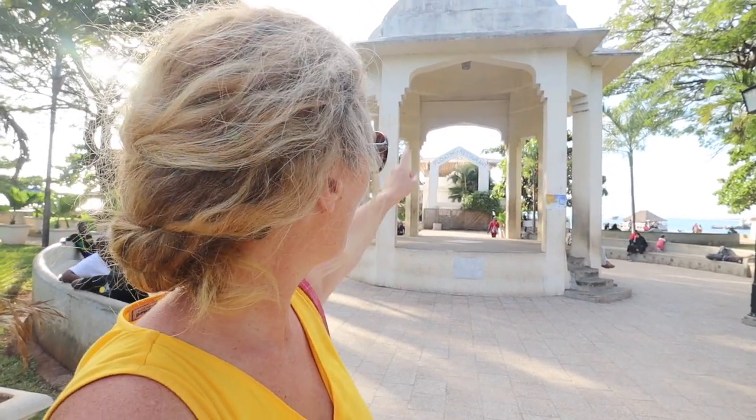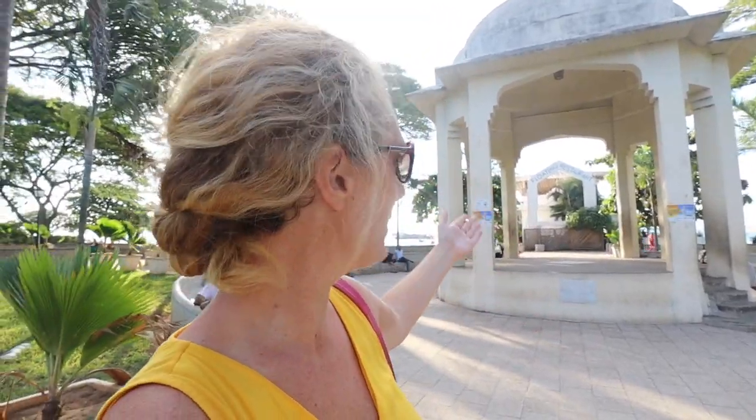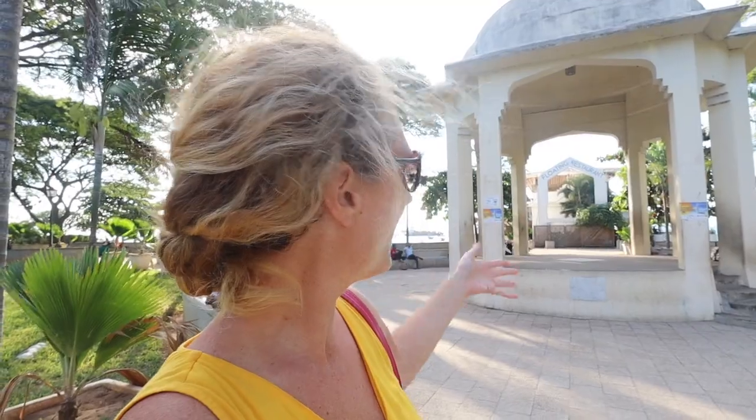Okay, so this used to be the bandstand of the military belonging to the Sultan, and then behind me you can see this archway. This archway was built when the Queen of England's sister was visiting Zanzibar and they wanted to have a really grand entrance, so they built this archway. So she would come off the boat, this was the port, she would come off her boat, walk here, the band would be playing music, and she would arrive right down here to the customs house.